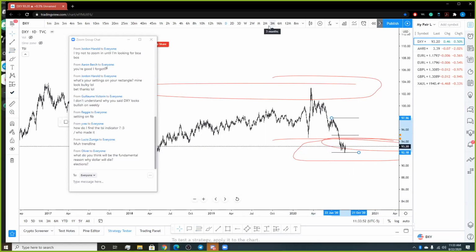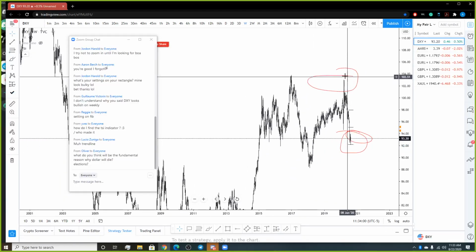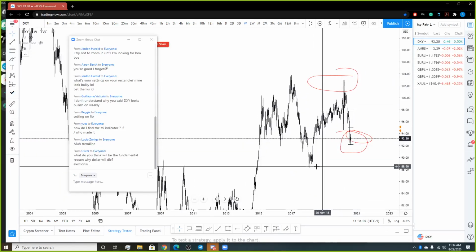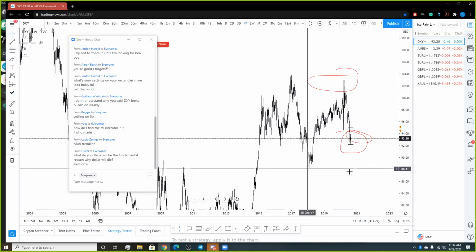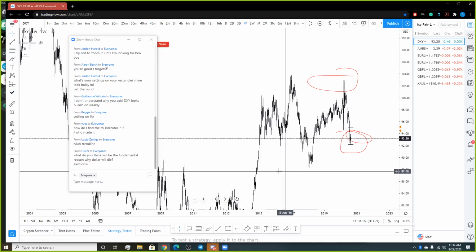So I wouldn't say it's bullish. It's bullish based off of overall structure. But the fact that we weren't able to take our highs here could be the catalyst that ends up taking out this low here. But technically, it's still bullish structure. Does that make sense? Yep. Okay, it's clear. Thank you.